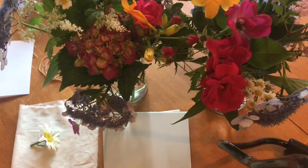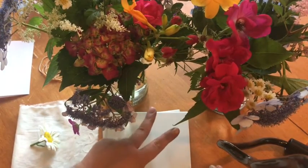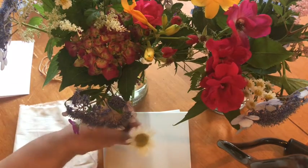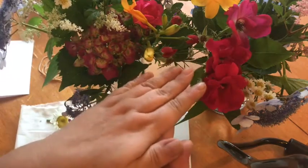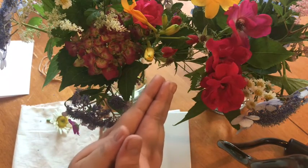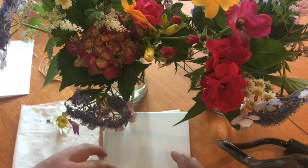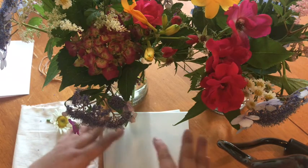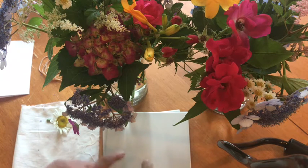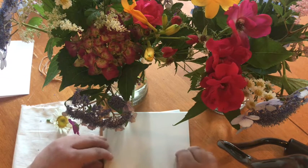Okay, so when we press flowers, we want to use 2 methods to take the water out of them. We want to dry them up. So we want to use pressure, which is the idea that you're going to smush the water out. And we're going to use time and heat to dry the flower out. So that we have pressure, we need heavy things.